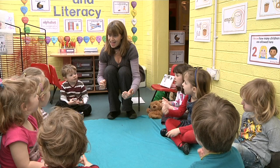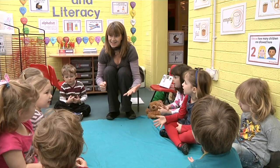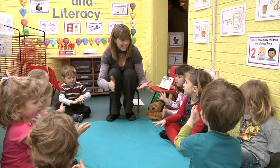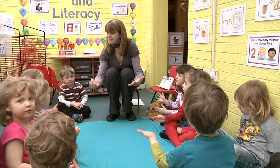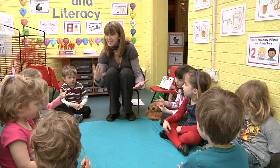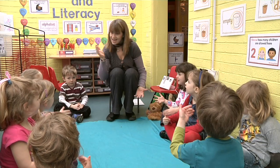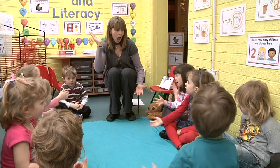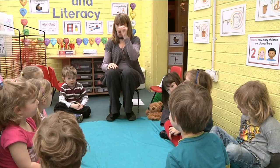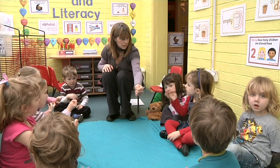You will notice that a lot more English is used in nursery classes compared with primary classes, interspersed with the target language. In this little tent. 6, 7, 8, 9, 10. I'm going to give him a little kiss. This is followed by another finger rhyme, Monsieur Pousse, which the children love and enjoy using the actions.